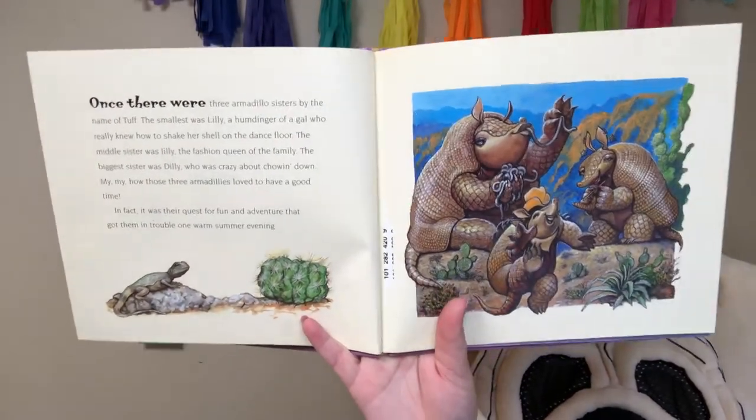Ooh, my brain is already thinking how this could be like a play. Right? The narrator could have read that whole scene, right? Because they haven't really talked to each other yet.